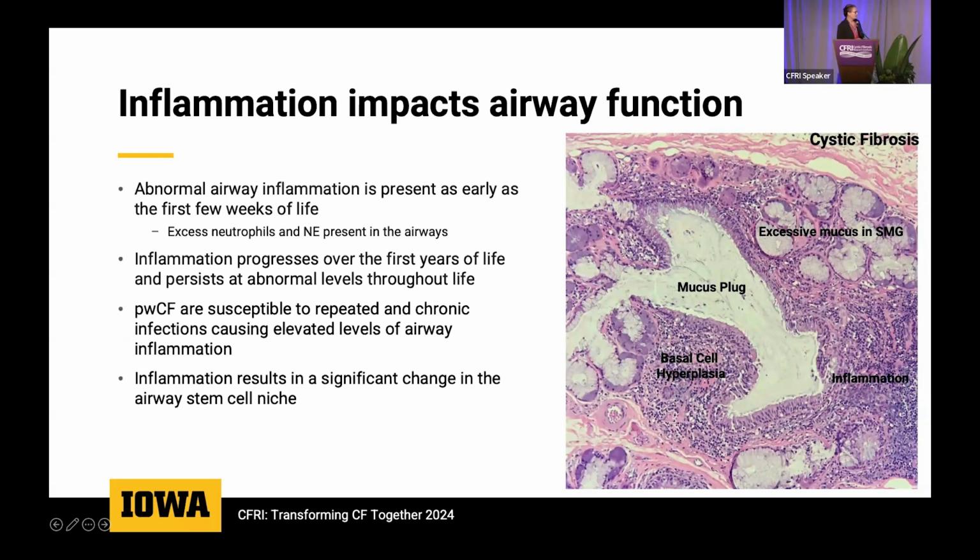This is an image of an airway in a CF lung. The airway is full of mucus. We can see that in this area here, we've got what we call basal cell hyperplasia. Basal cells are the main stem cells in the airway epithelium. We've got excessive mucus in the submucosal glands, and we've got huge infiltration of inflammatory cells.